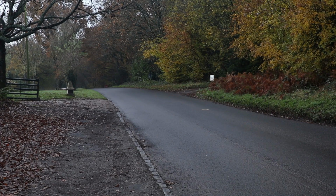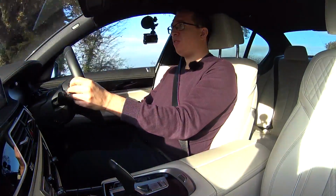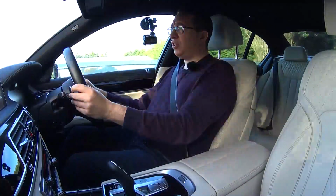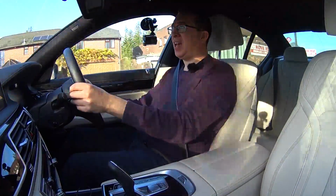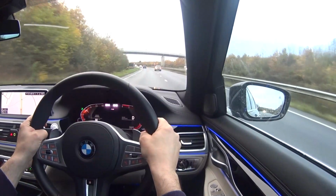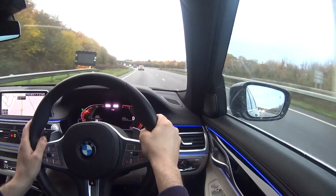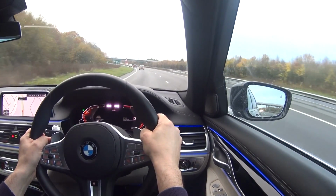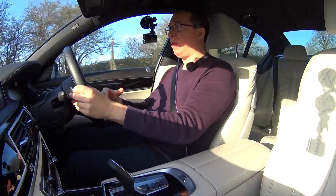I think one of the best features I've found on this car has to be the combination of active cruise control and lane assist. Now, active cruise control, well, you know what cruise control is. You set it at a speed and it keeps you at that. Active cruise control uses a camera on the front to monitor any vehicles ahead of me and will slow down or speed up the vehicle. So if the car in front of me slowed down, it would also slow me down, and as they sped up, it would speed up.